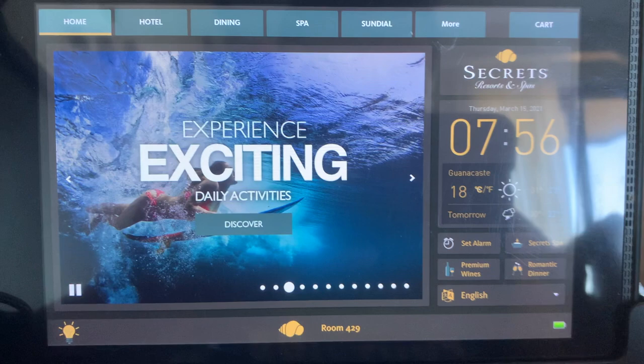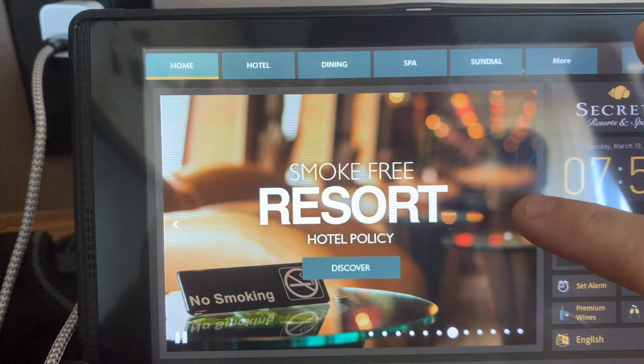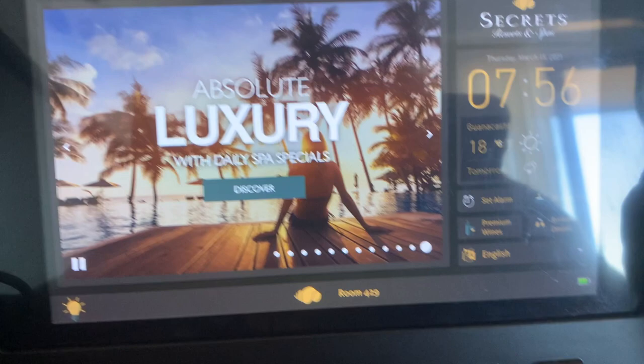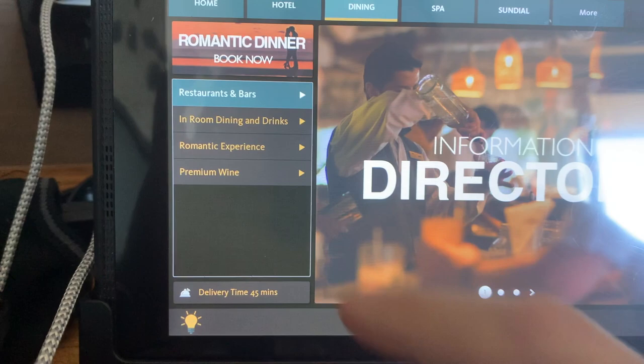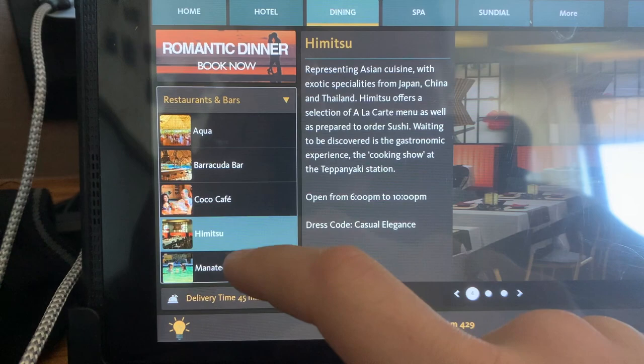All right, so this is something really cool that the AMR Resorts does. It's a little tablet. You can click anything that you need to look through, whether you're looking at the events of the day, checking the time, or setting an alarm. It's right next to the bed. There are different languages. You can look at the hotel, the dining options, and different restaurants. You can even see what time they're open, even look at menus.